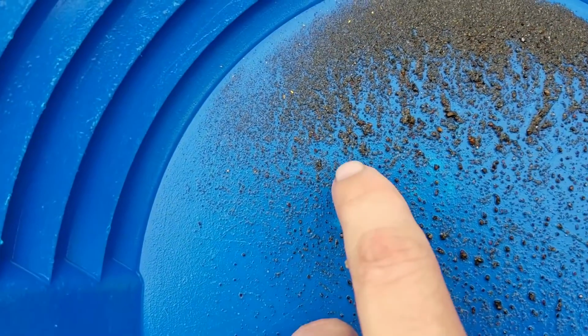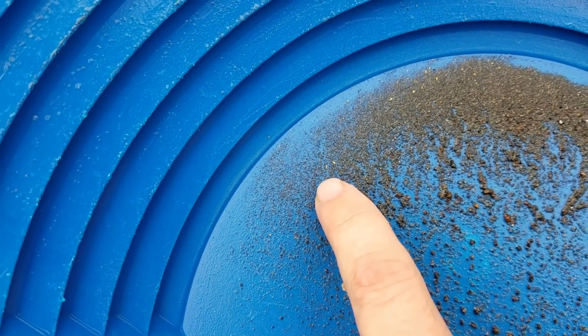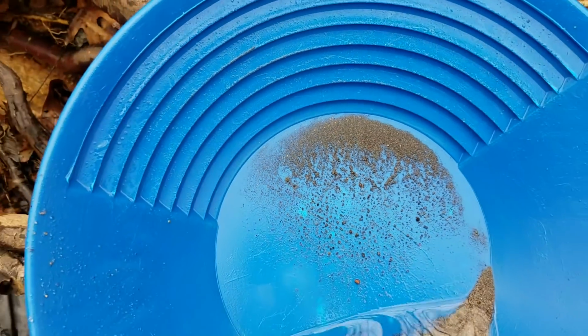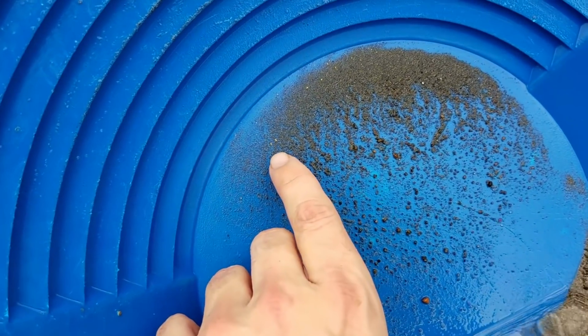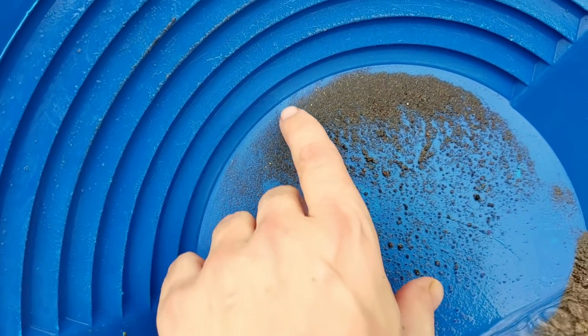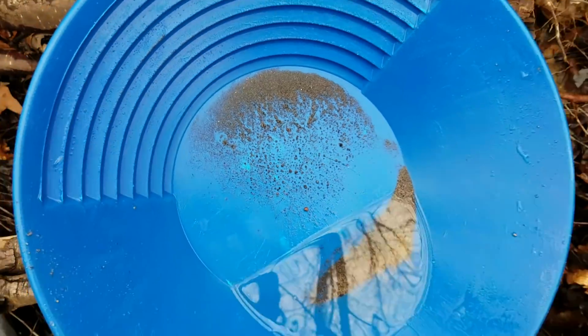So here's my second pan, and what I have here is a sort of a wire piece of gold, which is a good sign. We're trying to find the source of gold. So we're going upstream, and a wire piece, if that was to travel, is going to break up and turn into these little small pieces like that. So we're just trying to locate the source.